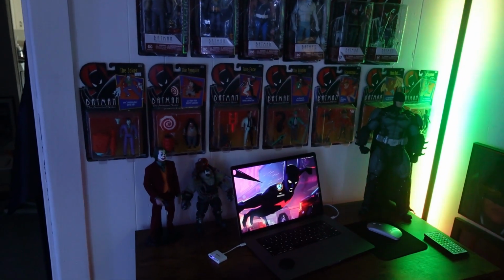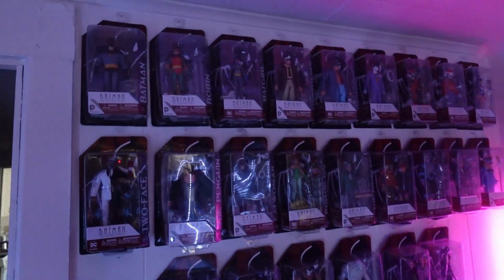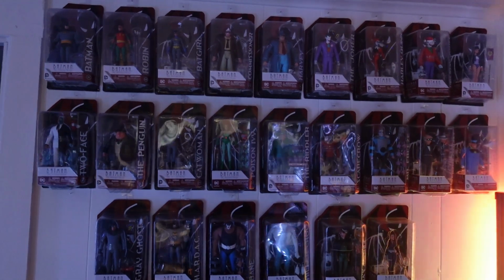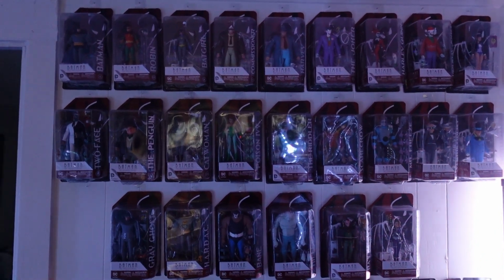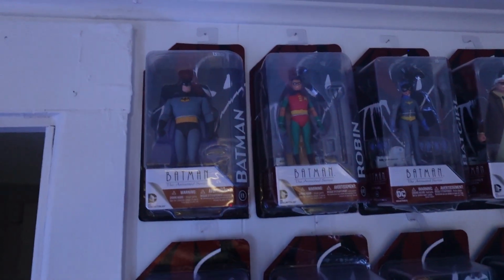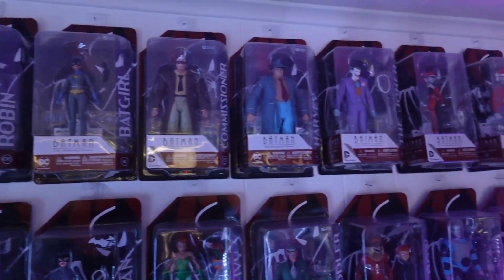And this is where all my editing goes down. Here's some action figures. So this is the complete red card set of the DC Collectibles Batman the Animated Series. And these are highly sought after. They didn't make many of these. And they're really great figures. Now, McFarlane has redone some of these, but they just don't compare in terms of quality and paint jobs in comparison to these guys. They're just so much better, so much more well made.